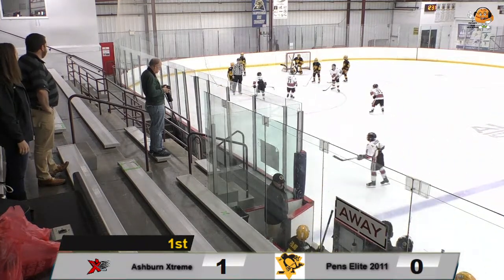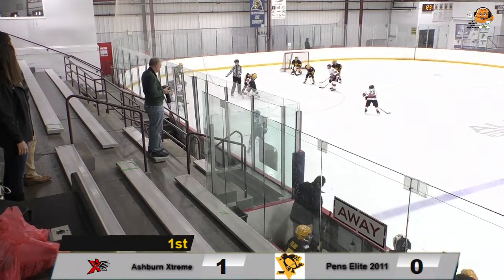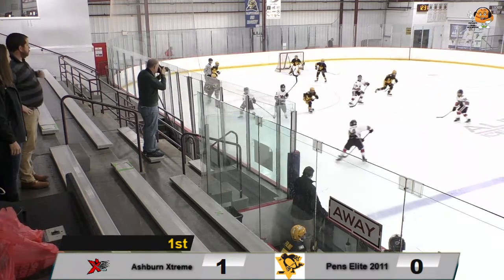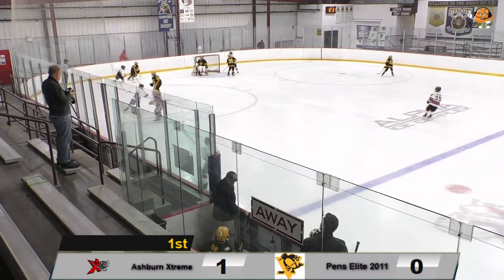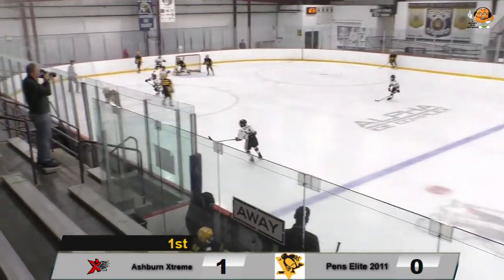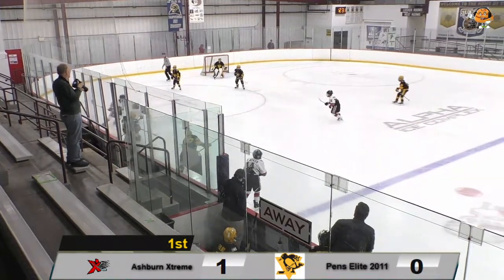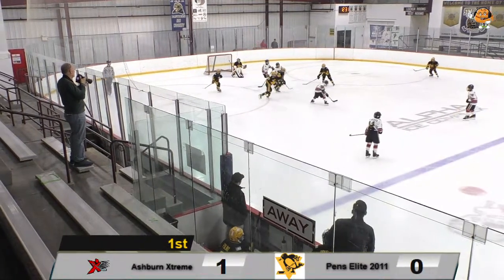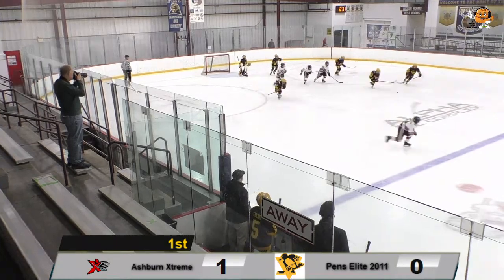Xtreme send Polly to the face-off dot. The Penguins have Goldberg there. Nice shot by Vickers, pressuring the point on the Ashburn face-off win. It'll be Kumnick behind. Reverses to Vickers. Vickers wraps it up to the point man. Kept it there by Aker. Maybe Aker. We'll go Aker.